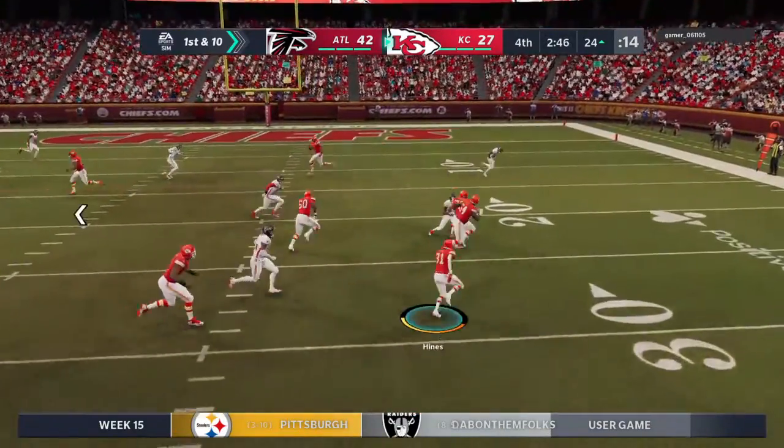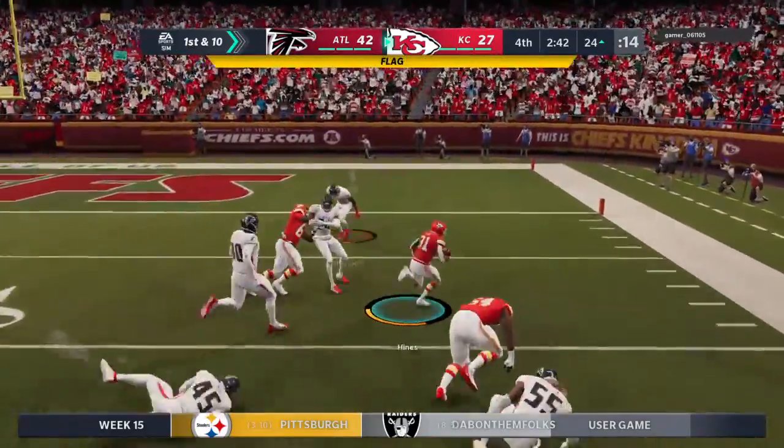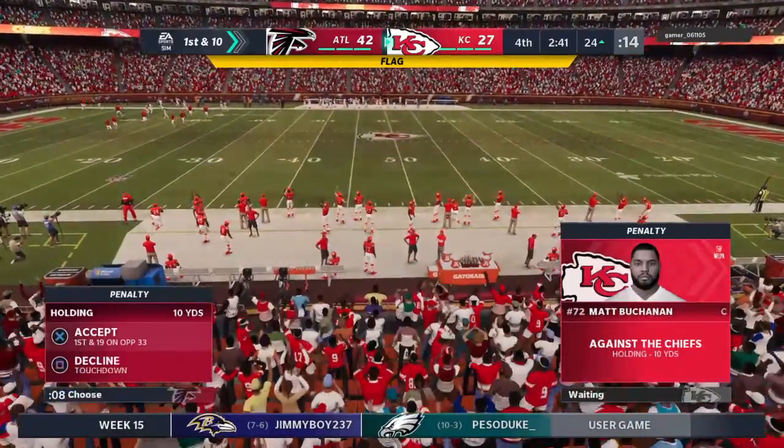Mahomes now on first down. They'll try and set up the screen to Hines. Fighting ahead at the 15. He's got the first down inside the 10. And they're into the end zone, but it's not verified yet.